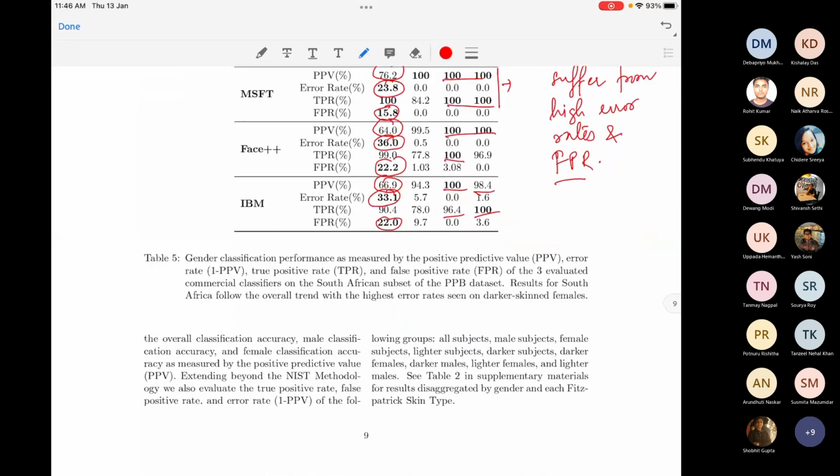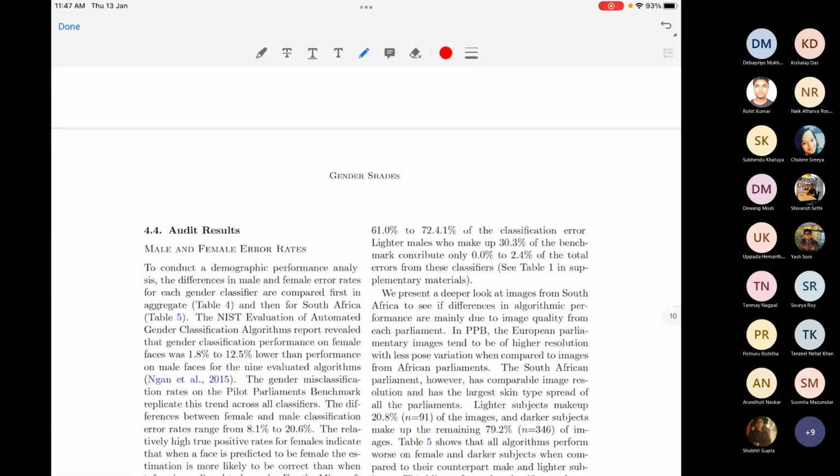Okay, so in addition to this, they also did some small experiments for the IBM Watson. What happens is, in this particular facial recognition software, along with the detection label, there was a confidence score associated.